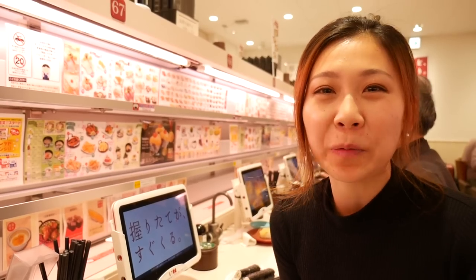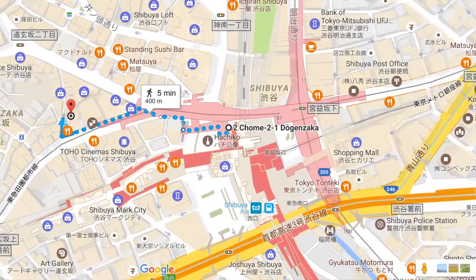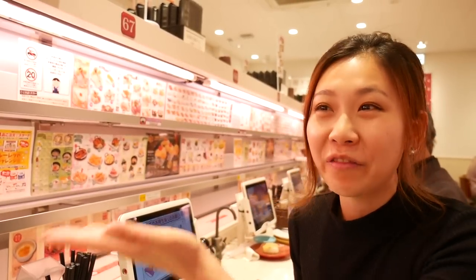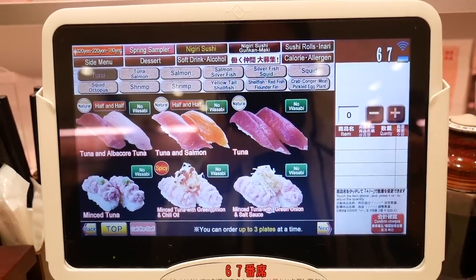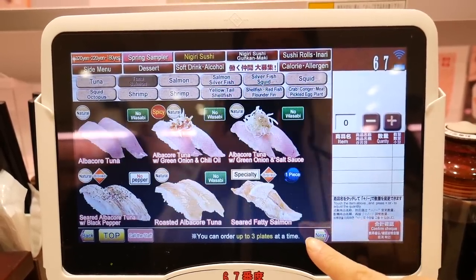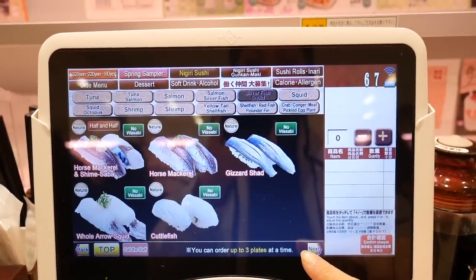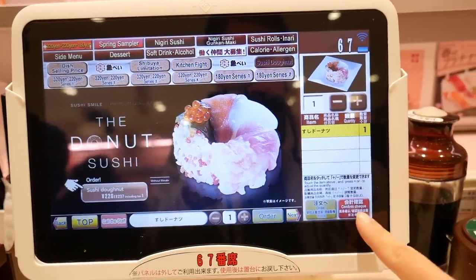So the next sushi shop we are at is this 100 yen conveyor belt sushi, and what's great about this place is the atmosphere and everything is really fun. You've got the sushi coming to you on the conveyor belt, and then you can order your sushi from the touchscreen panel. All the sushi basically is around 100 yen, 108 including tax. And you can order the basic ones from salmon, tuna, to shrimp, and you can also order some fun ones like I did, the sushi donut.